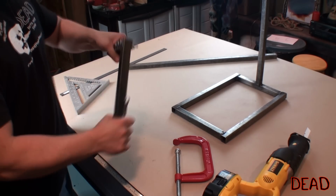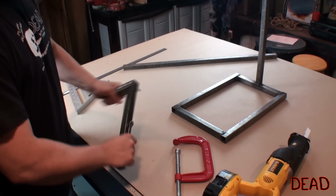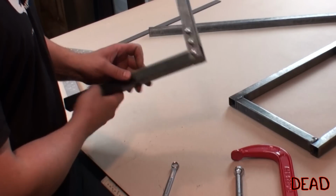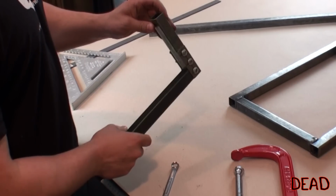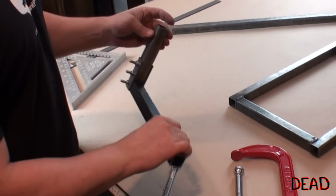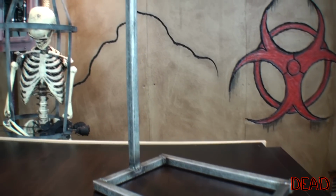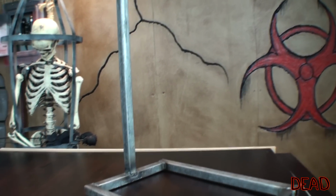There you have it. Nice and strong. No problems. That will never move. That is going to be a nice strong joint, just as strong as if you welded it. Well, so far so good. This is a nice strong base. This thing is not coming apart.